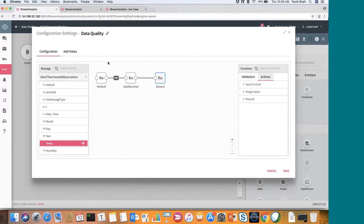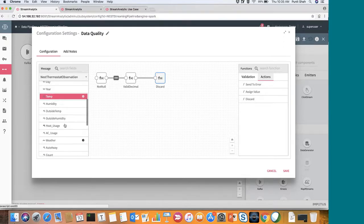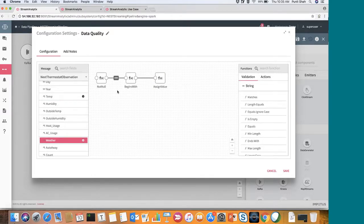And you also have the choice to choose an action. So for example, if any record that comes in does not meet this criteria, what would you like to do with that record? Would you like to discard or ignore that record? Would you like to assign a default value to that record? Or would you like to send it to an error queue so that you can notify the upstream system that, hey, the data format that you're sending, in certain cases, is not adhering to the schema that was signed off? Can I reject data that doesn't follow the rules? Yes. The discard action allows you to simply reject and ignore those.